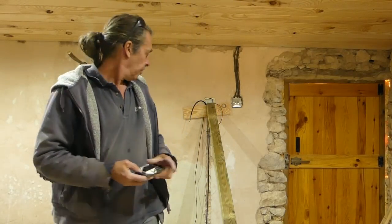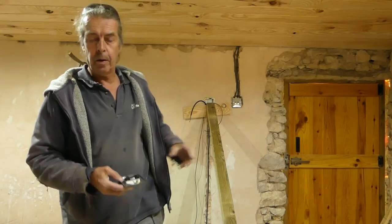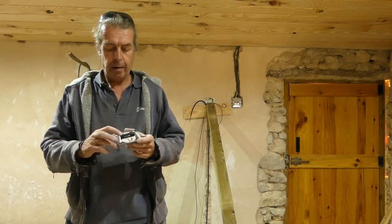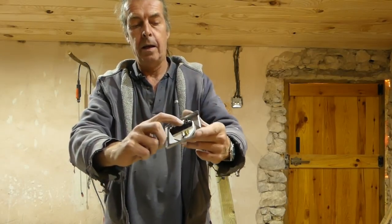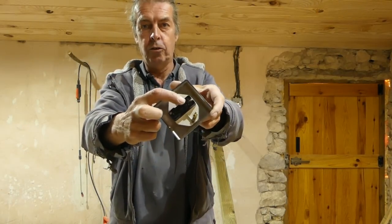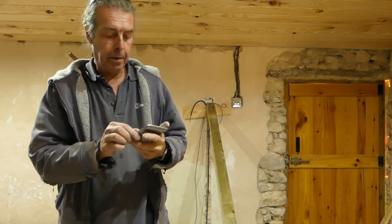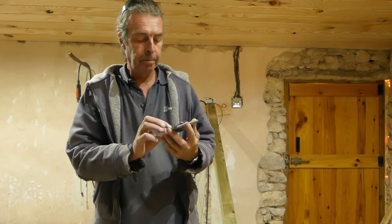Okay, so how do we wire up a two-way switch? I'll put my wires in there, they're poking up through the box. Right, so on the switch we have a common there. We have an L1 and an L2. What I'm going to do is this. There are other ways, but the principle's the same.